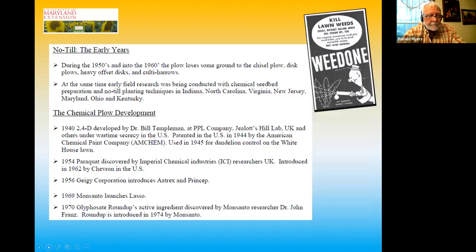irreparably, probably; they haven't recovered from that damage. In the 1950s and 1960s, the early no-till years, they started to reduce tillage with disc and chisels and offset cultivators and tried to do more shallow tillage like Faulkner said had to be done. And really, the first ones to go into no-till, inspired by Kentucky with Harry Young, were Indiana, North Carolina, Virginia, New Jersey, Maryland, Ohio, and Kentucky. These were the leaders in the world and remain the leaders in the world for a long time in no-tillage.